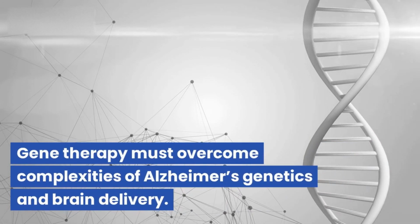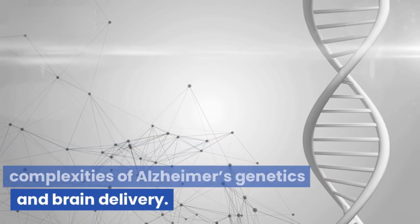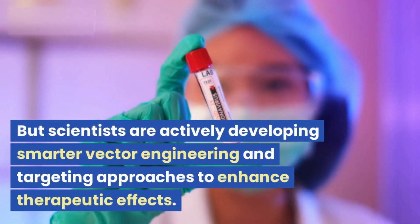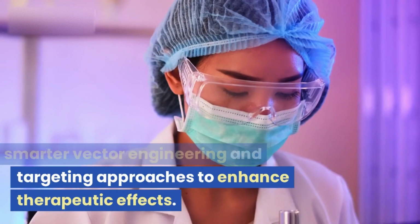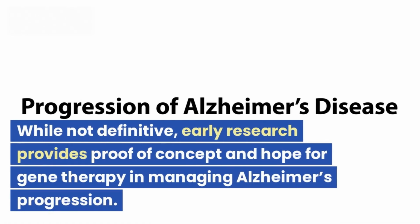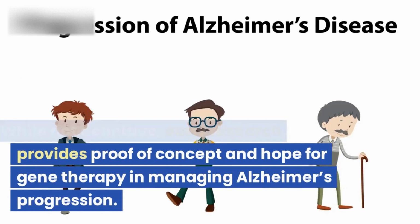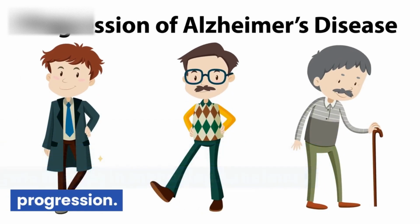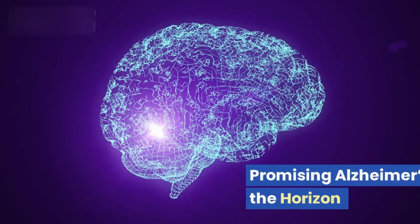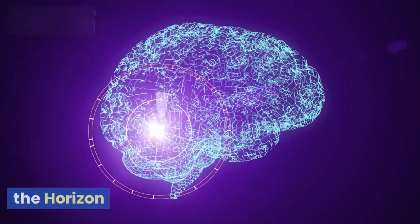Gene therapy must overcome complexities of Alzheimer's genetics and brain delivery. But scientists are actively developing smarter vector engineering and targeting approaches to enhance therapeutic effects. While not definitive, early research provides proof of concept and hope for gene therapy in managing Alzheimer's progression. But what other emerging treatments show promise? Promising Alzheimer's treatments on the horizon.